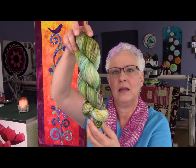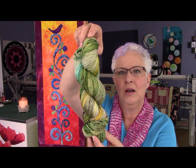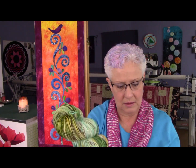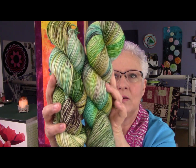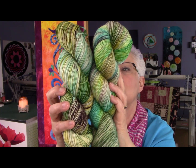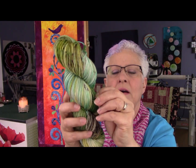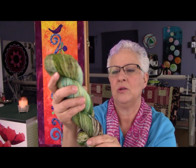And when I did, I got it a little bit darker. So this is the new base. I don't know if you can see. Let's see the difference. So this is my lovely base and this is the new base. So you can see that it's got a 4-ply, but it's still plump and good.